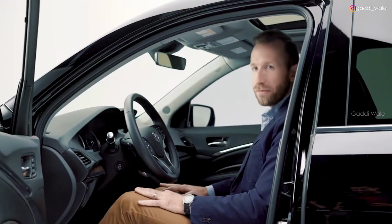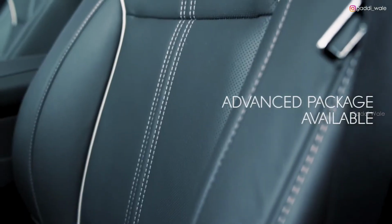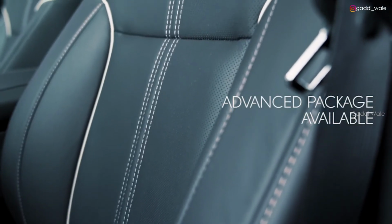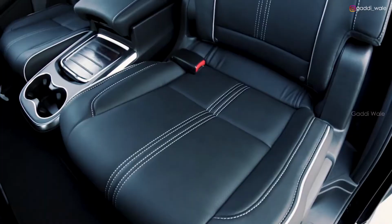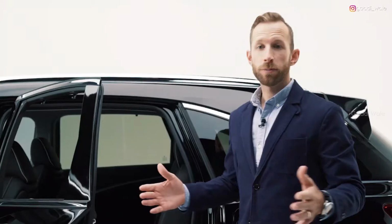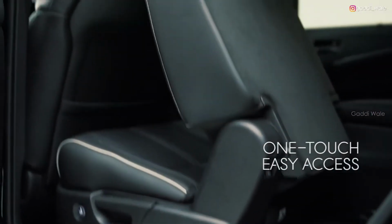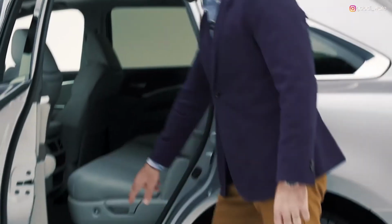And if you're looking to up your style game even more, consider the Advanced package, where you get handcrafted natural wood accents, Milano leather seating with contrast stitching, and maybe my favorite thing of all, second row heated captain's chairs with their own console. Speaking of rear seating, check this out. One touch is all it takes to be able to access that third row.